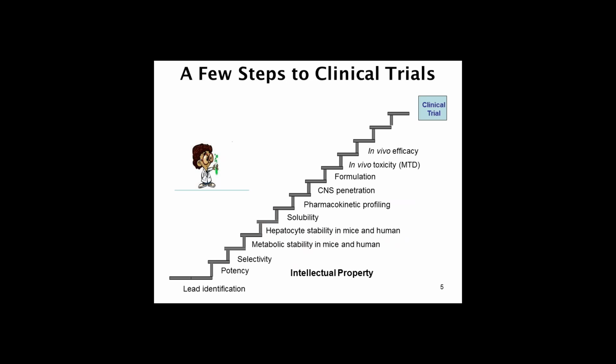Once again, it shows the steps to get to clinical trials, starting with lead identification, which we'll talk about today, working with potency, selectivity, and metabolic stability, meaning how well the compound survives within the body once you take it into your mouth, getting through the system, and then getting to the right target, up to formulation, efficacy, and clinical trial. We're always cognizant of the fact that we may be identifying intellectual property for UAB and for Southern, and we need to take that into consideration with filing patent applications.